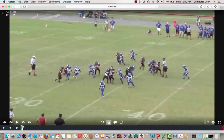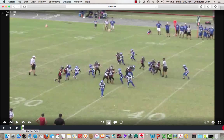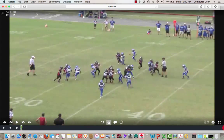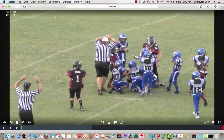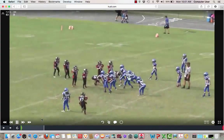Okay, let's rewind. I don't know what the play was, but really good penetration by David Sled. Chad, you're doing well there. Looks like that is, yep, Jackson White. Really good penetration there. I like the fact that Chase and Braden were upfield. Fumble recovery, good job. All right, so next defensive play.